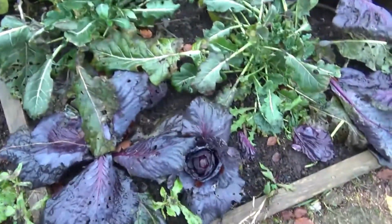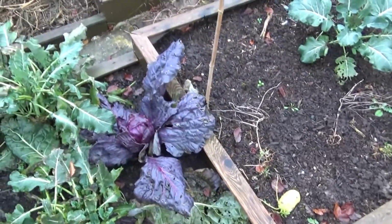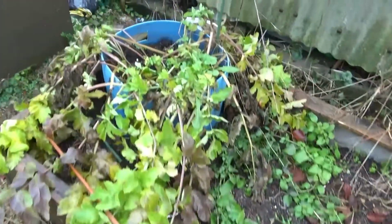But yeah, we've done alright, you know. We've had a good year with the garden this year so far. Well, so far. This is it, isn't it? The end. I might just pull a parsnip for you.